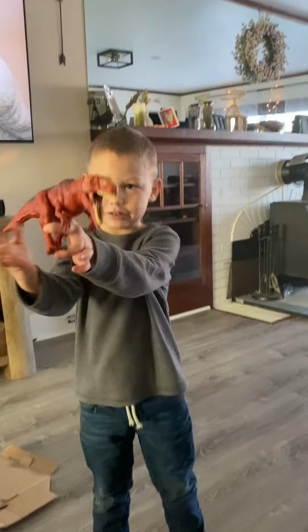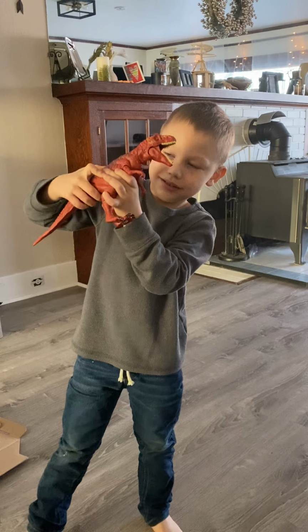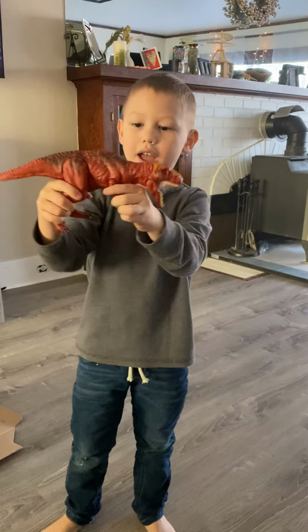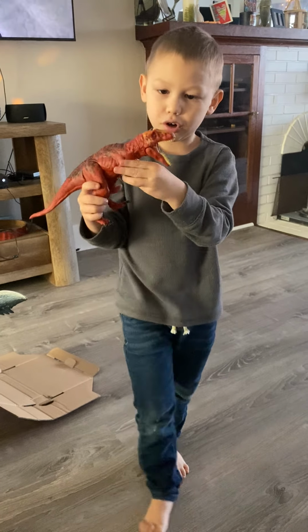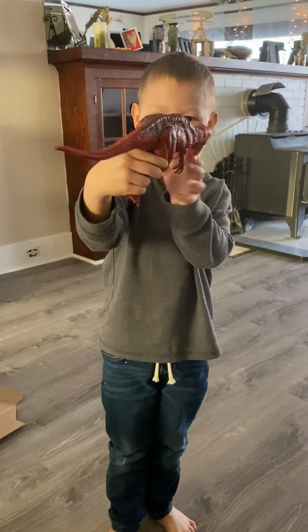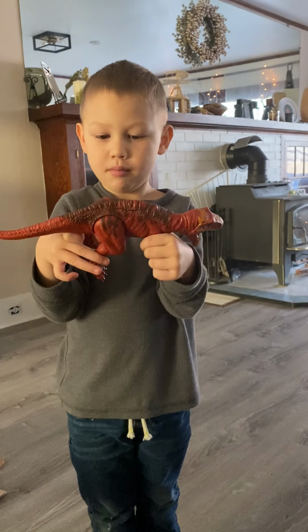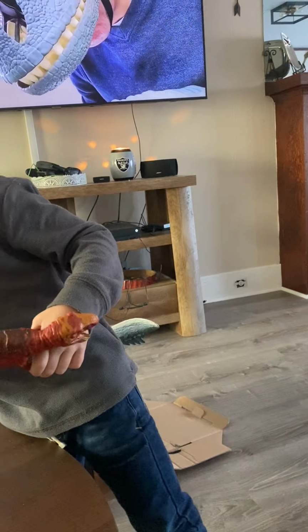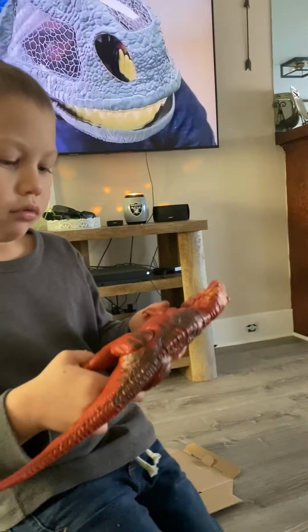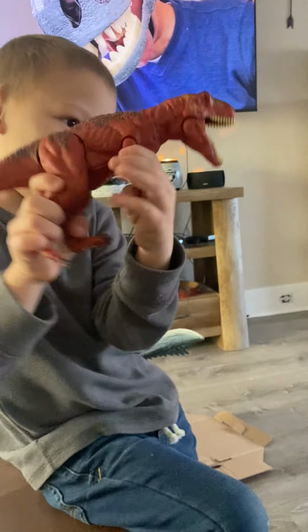The next one is Metriacanthosaurus. It can close its jaw and open its jaw. Oh, he's cool. Tell me about Metriacanthosaurus. Well, Metriacanthosaurus is a quadruped, and Metriacanthosaurus is a carnivore. He's a quadruped? Yeah, and he's a carnivore. How many legs does he walk on? Two. So he's a? Quadruped. Quadrupeds walk on four. So, he is a, what is it again? Is it a theropod? Yeah. Metriacanthosaurus is a theropod instead of quadruped.